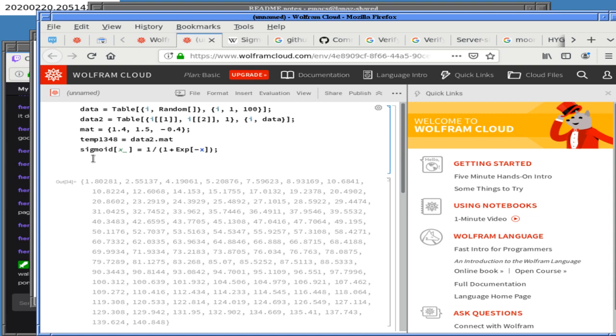Then temp 1348 into sigmoid. You want to plug all these numbers in, you want to map the sigmoid function. Yes. Okay, yes, yes. Chill, and then you can chill. Also draw a diagram. Slow down. Stop it.